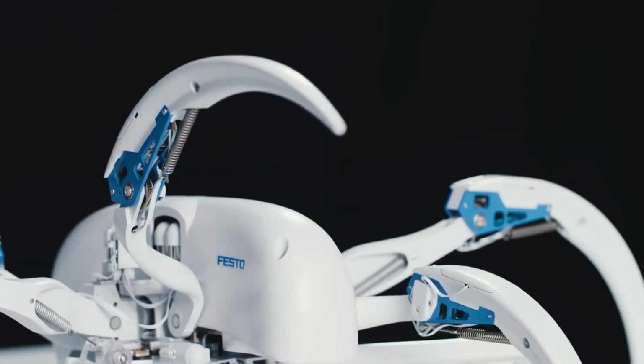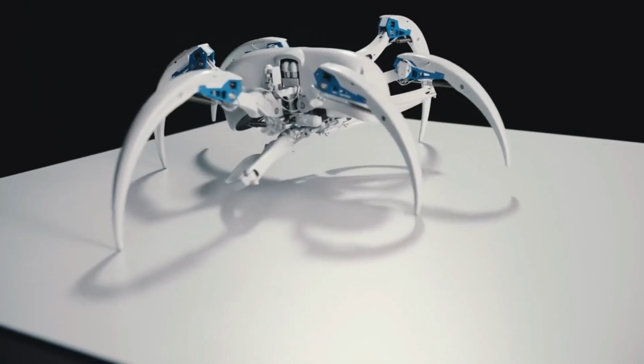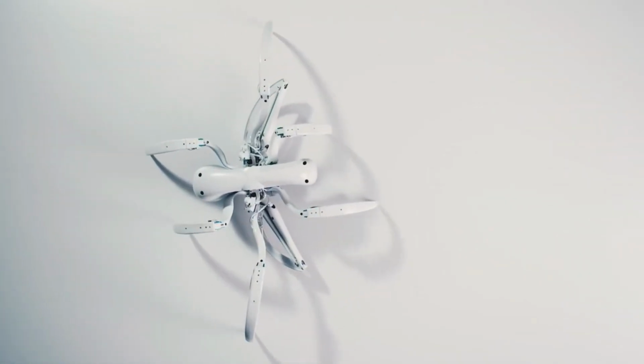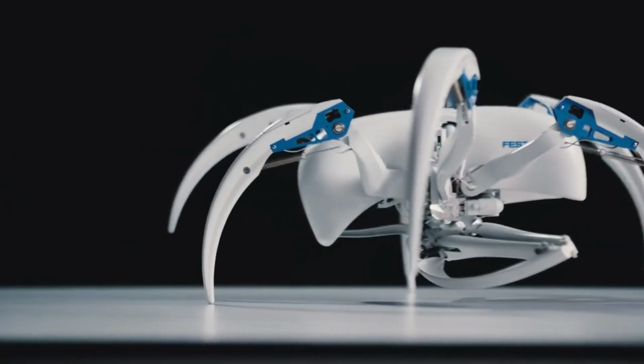FESTO Bionic Wheelbot can switch between walking and rolling modes depending on the terrain. It can handle rough surfaces, slopes, and obstacles with ease. FESTO Bionic Wheelbot is a stunning example of how nature and technology can work together to create new forms of movement.